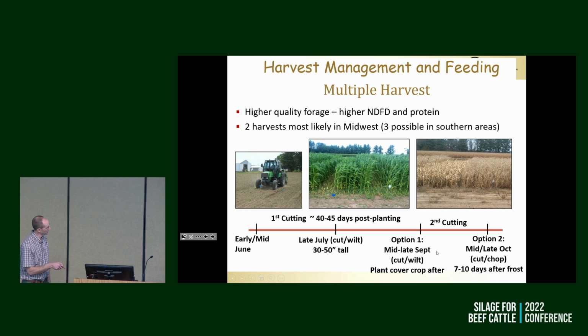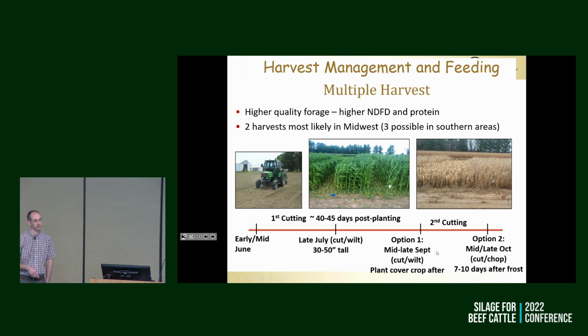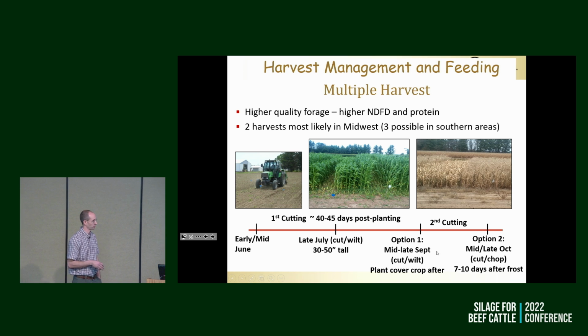We're going to plant that, and then usually take that first cutting about 40 to 45 days post-planting when it's ready. And we target about 30 to 40 inches for lactating dairy cows. If we get anything above that, our fiber really starts to get high and our fiber digestibility crashes. So it really doesn't fit well for lactating dairy cow diets.